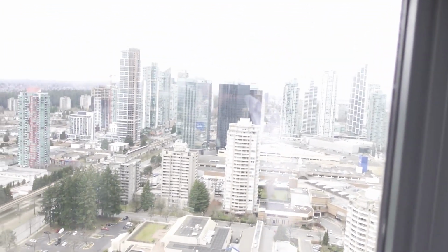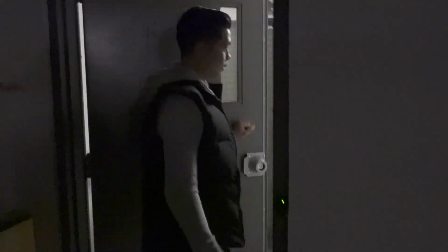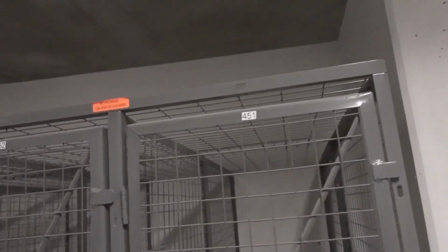This. Wow. Or this. And then also the storage locker is right here. So very convenient. Oh, push. Oh. And this is why I said 2.5. You're welcome. Makes the whole. Yeah, and then just the two right over there.